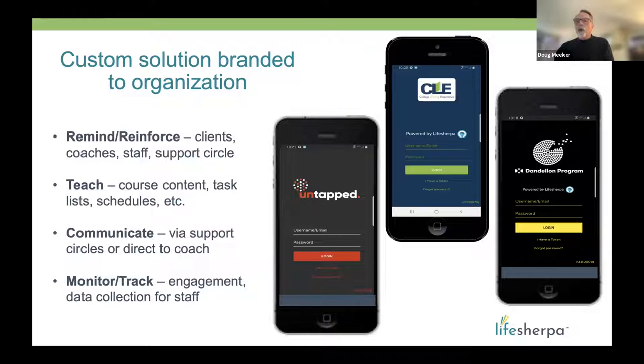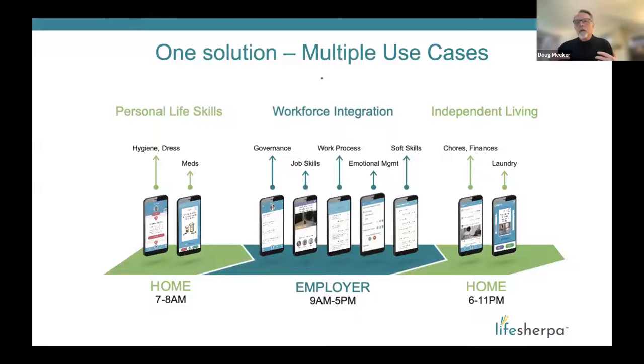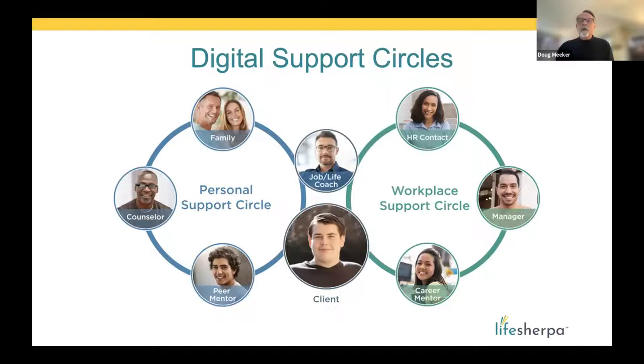So we help you brand it to your organization. We give you a token so that your clients can go to the app store and download an app that's got your logo on it and is configured to that individual's particular program and whatever program they're working on with your organization. And our philosophy has been how to create one app that could go across multiple use cases, whether someone is using it at home, at work, or at school, and also how they can weld in different support circles that they may have supporting them. So that was a lot.